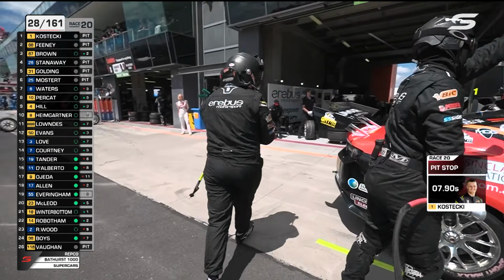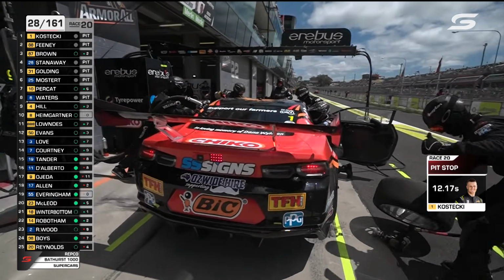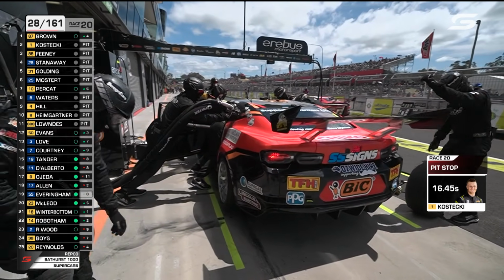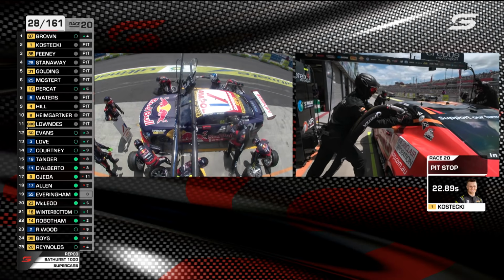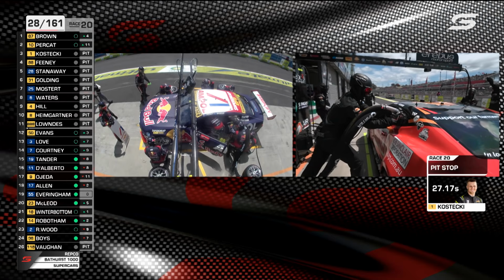Brody out. Excellent stint. That was a brilliant stint, and in fact it's just gone on from the job he did yesterday. Now there's a bunch of other friends in the lane: Stanaway, Golding, Mostert, Waters, Hill, Heimgartner, Lowndes. Only Percat has stayed out, and he's gone up into second, and it leaves our leader as Will Brown.